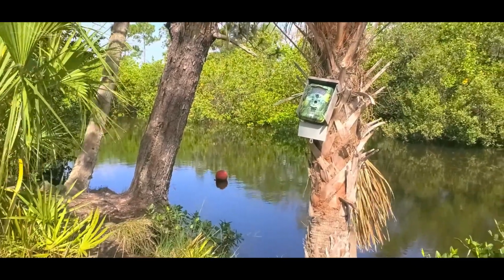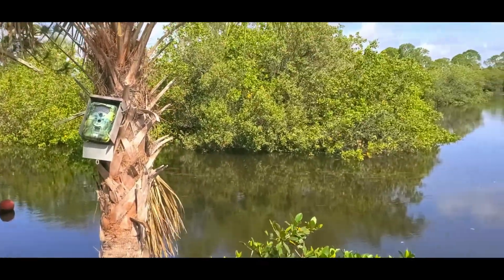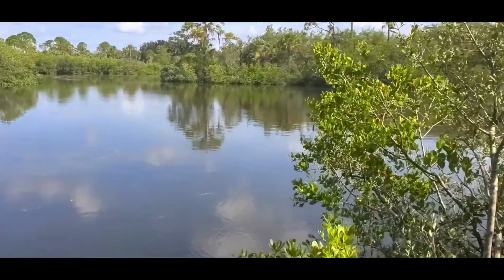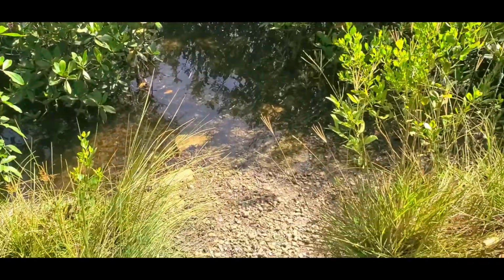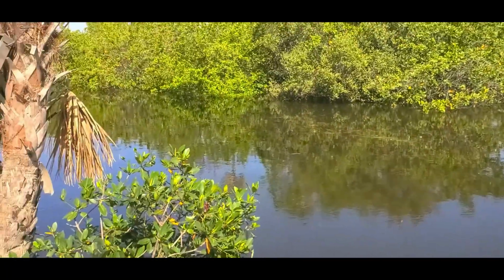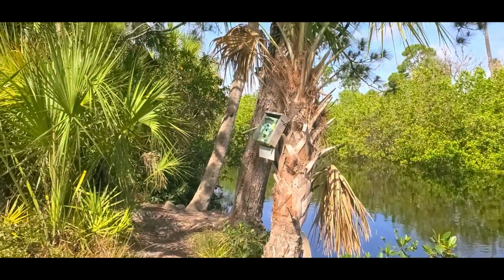This is Fisher's Corner. You can go fishing here. Not sure if you'll catch anything. It's like a spot where a gator likes to come out. And yep, there's a trail cam there.